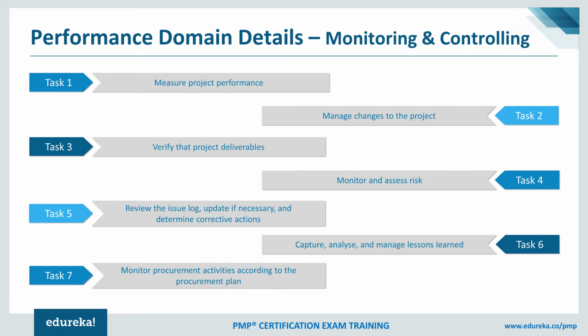Monitoring and assessing risk keeps happening throughout the project because we need to keep adding the risk. We need to keep updating the risks. New risks keep coming in. At the same time, the risks which are already addressed, we need to close those risks as well. So it's a continuous process. And hence, we need to make sure that we review issue logs and update the risks accordingly. We need to also make sure that we capture the lessons learned throughout these project phases that we have. So once we complete a phase, make sure that we gather lessons learned, we document them.